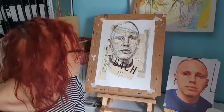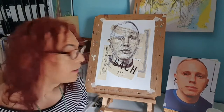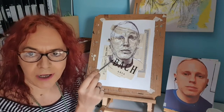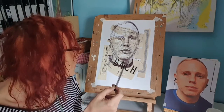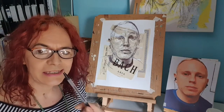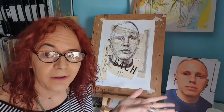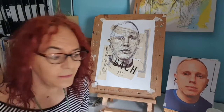So, yes, it's scary. There are a few little marks in here, some of them that I made right near the end, where the pen worked a little bit harder than I wanted it to, which annoys me a little bit. But hey ho, that's the nature of drawing with ink pens.